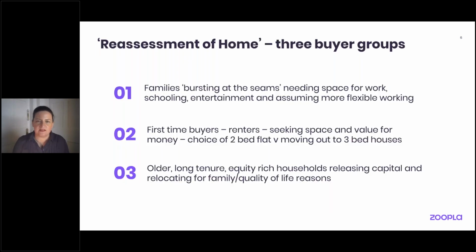What we feel is really driving this buyer demand is a once-in-a-lifetime reassessment of home. That's people going into lockdown, something we've never experienced before, being in their homes and deciding, actually, I think I might want to live in a different space. I think I may need outside space. I don't have to be in work every day. I can live somewhere else. I may want to be in a rural area or near the coast. So we've had drivers of this market.